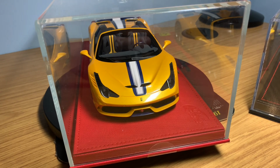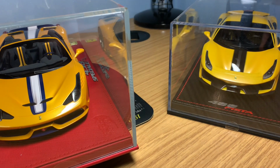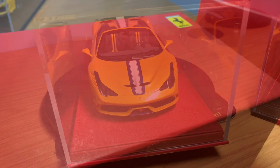But let's start off with some of the packaging that these model cars come with, and we'll take out the models and do a review on them both.